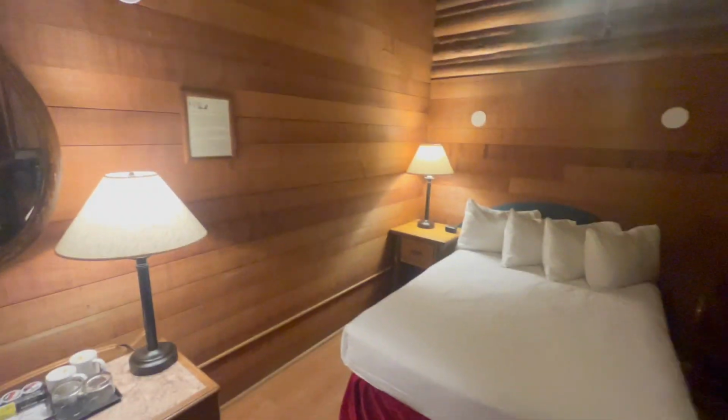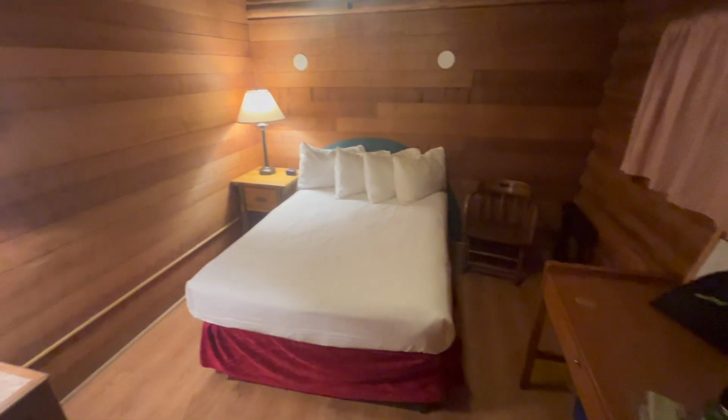And then we have the drawers as well. So you've got 2 thin drawers and 2 big drawers, as well as another seat. So that makes 2 seats and another little cute window. So I'll just pan back and show you the room again.